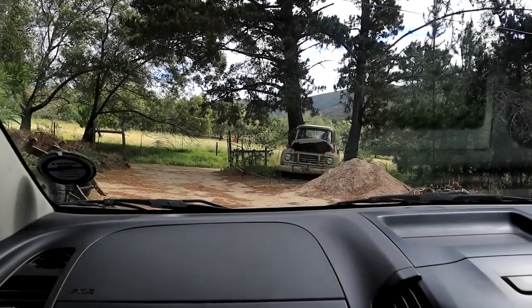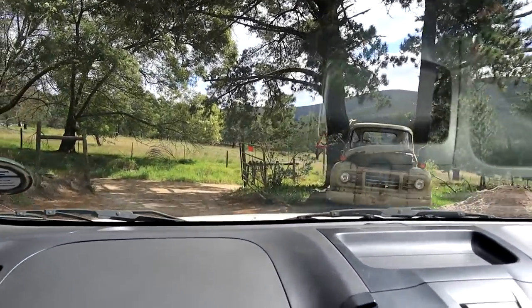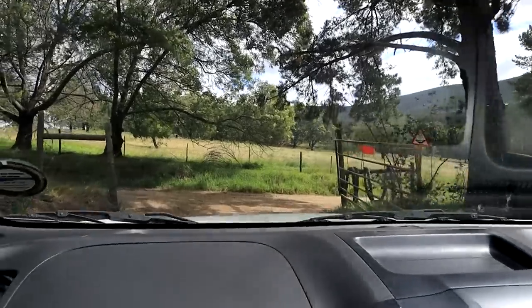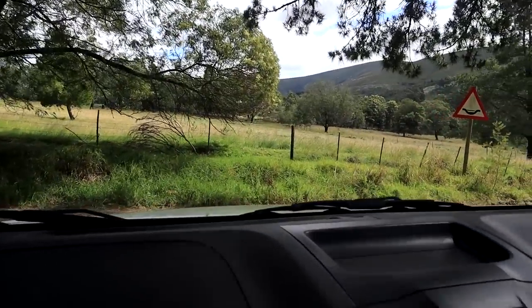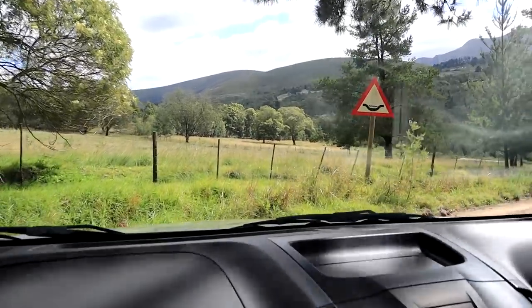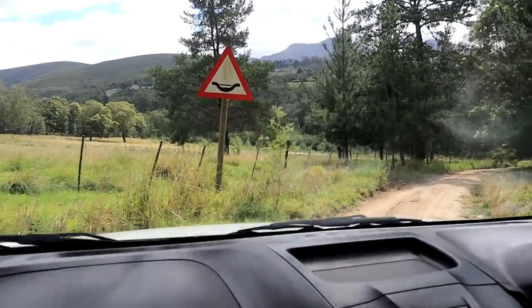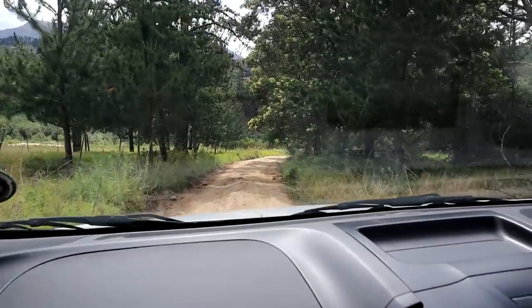Right, off we go. We've got some rather bumpy roads, dirt roads to contend with for a while before we get to the tar road. My daughter is the cameraman today. I'm trying very hard to keep still on the bumpy roads, and she's very concerned about shaky footage with all the bumps in the road. But we'll try our best.